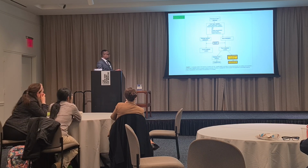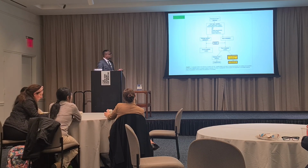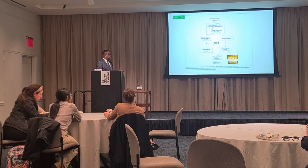But before 2022, they said it was because of hyperglycemic memory, right? That the body remembers the hyperglycemia at the time of diagnosis of type 1 diabetes, and that's why they go on to have worse outcomes, right? But that could explain only the microvascular complications, due to glucotoxicity. But it will not explain the macrovascular complications, the large vessel diseases, atheromas, atherosclerosis, and so on and so forth. So that's where my theory of hyperlipidemic memory came into play, because that would explain the macrovascular complications.